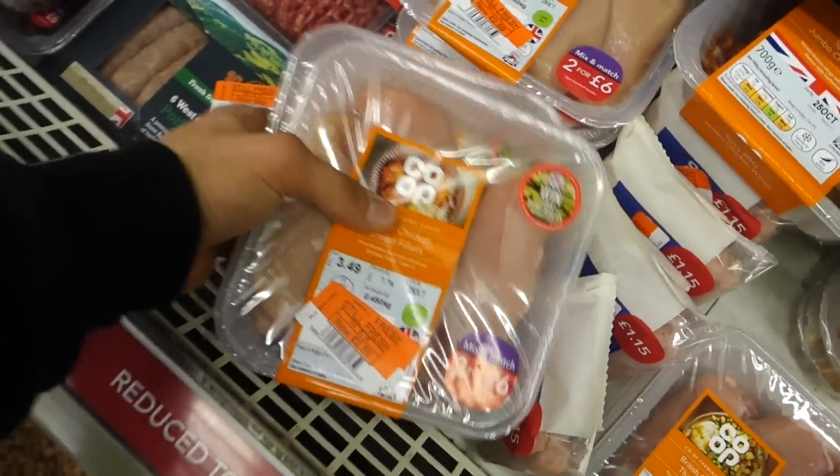We get 2 packets, so 4 breasts all together. All we have to get now is some vegetables and some spices.